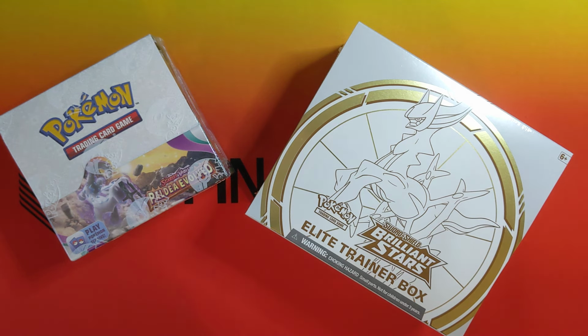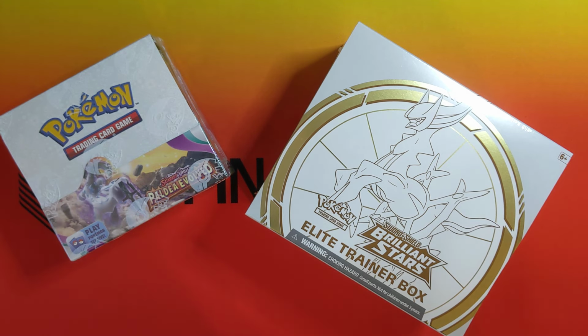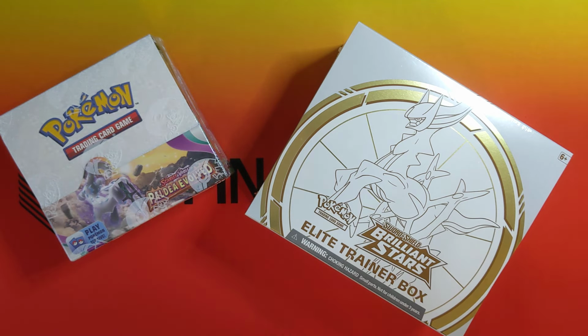Then what he was seeing was at the same time, Silver Tempest booster boxes out on TCG Player were around $160, making those about $4.50 per pack. And so his question was, why the price discrepancy here? Why are booster packs from the booster boxes nearly 50% more expensive than booster packs from the ETBs?